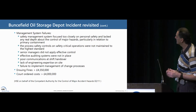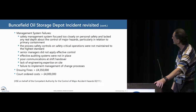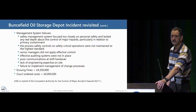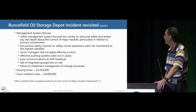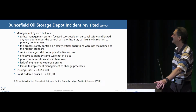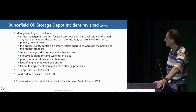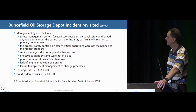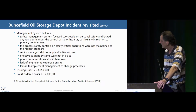These were some identified management system failures. Safety management system focused too closely on personal safety and lacked any real depth knowledge about control of major process hazards, specifically as it related to primary containment. Process safety controls on safety critical operations were not maintained. Senior managers didn't apply effective control. Effective auditing systems weren't in place. Poor communication on shift handover, lack of engineering expertise, failure to implement management of change process.